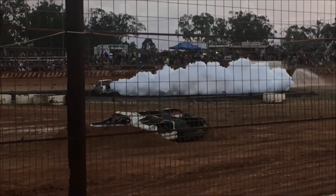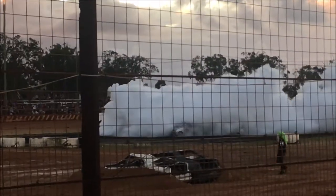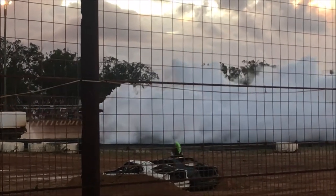Make some noise! Hang on, what's he doing? That's not a burnout. What is this? I don't know, but he's showing up some of them that come out here.